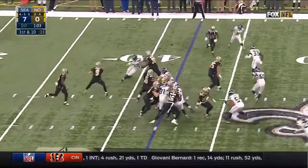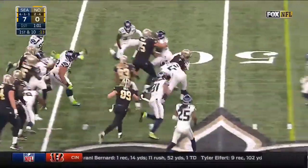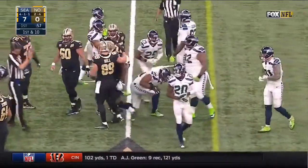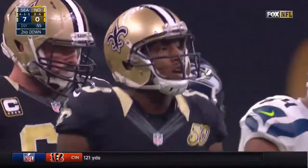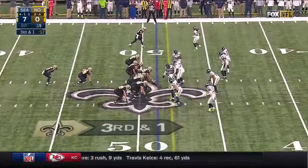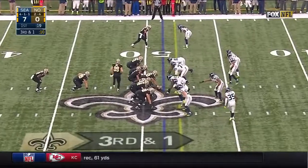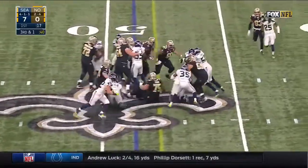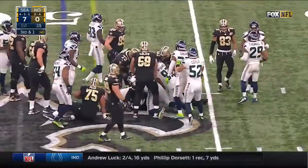Quick pass on the slant, complete to Thomas. Watch the shake after he catches a ball, because he's going to make three guys throw a no-hitter. Be patient. They stayed under control and knocked it away. On third and one, it's Hightower up the middle. He's got the first down.